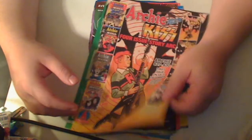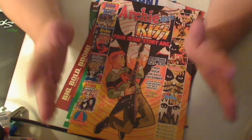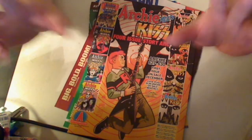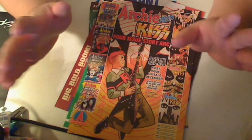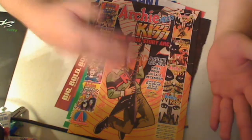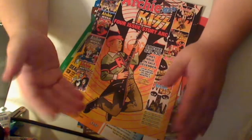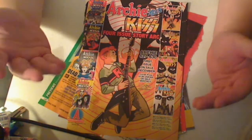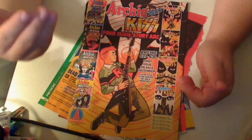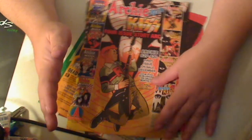Archie meets Kiss, a 4-issue story arc. This is a prime example of merchandising that's gone a little too crazy. Let's think about this for a second. Kiss is the demonic knights in Satan's service, a heavy rock band, who has song titles like Hotter Than Hell, Cold Gin, Love Gun, and they're not talking about a gun. And it's an Archie. I don't understand this. I mean, Gene Simmons sold his soul, and Archie is trying to appeal to Kiss fans, and I don't understand. I'm confused, and I'm very disappointed.